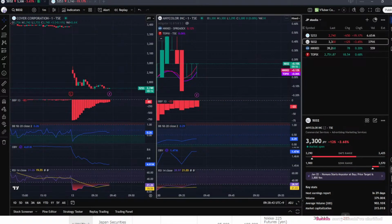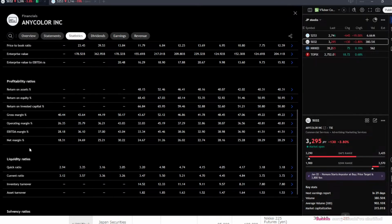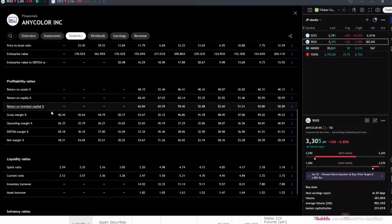And if we come over here and compare them to Anycolor, and we come down to their net margin, Anycolor's net margin is trending at between 26 to 30%, and that's twice the amount that they're able to hold on to, twice the amount that Cover Corporation is holding on to, and they're only focusing on Japan.